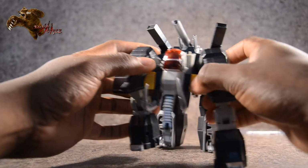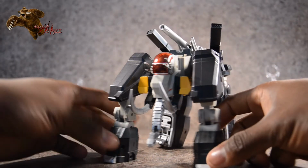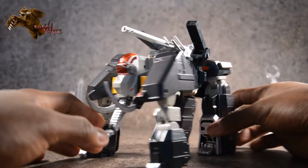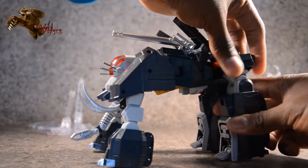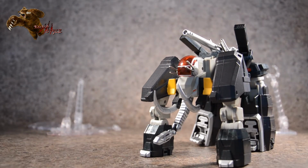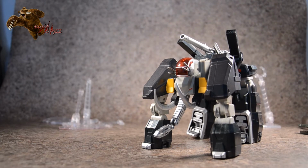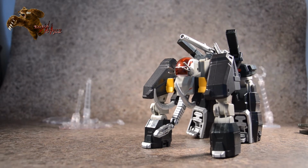But I just prefer to keep them straight up. I mean, this has posability, but why? It's a Mammoth. It does have some swing back here, but not a lot in the back. Okay? Alright, so there he is in Mammoth mode, and I'm very impressed. This is probably my favorite mode out of any of the individual bots. But alright, let's go ahead and check out his robot mode.